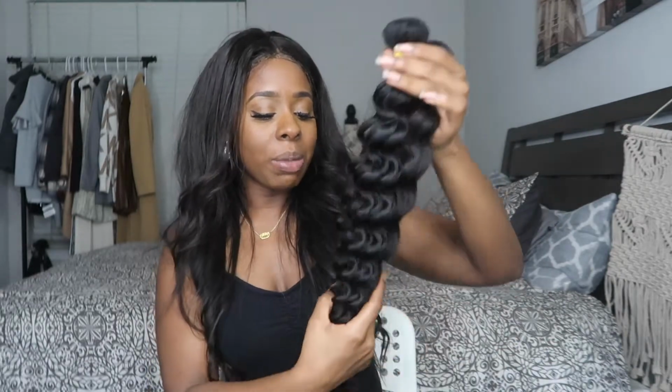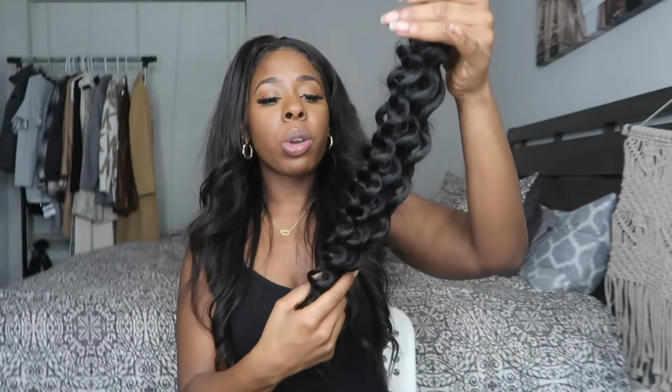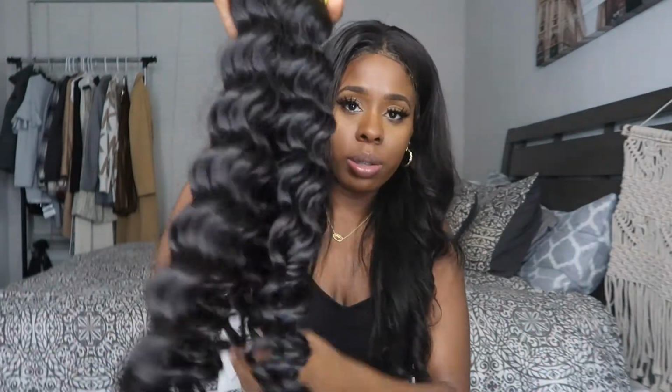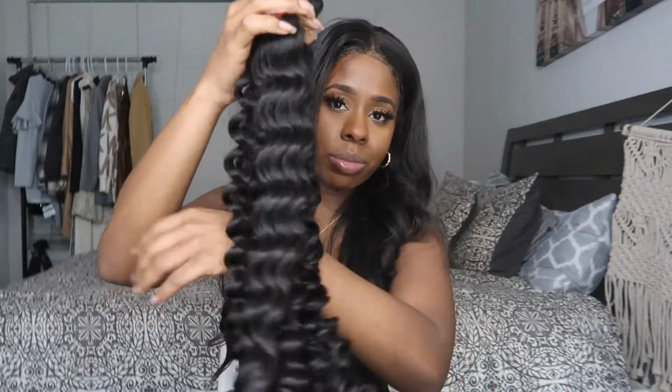This is literally the best hair. I don't want to rub my fingers through it because I don't want to mess with the curls, but the shedding is very, very minimal. When I say minimal, it's hardly any shedding. Imagine this on me though. It looks like crinkles. Look at that.